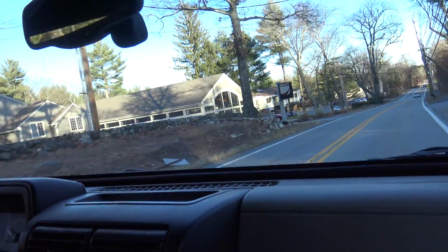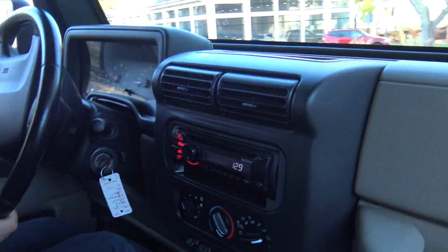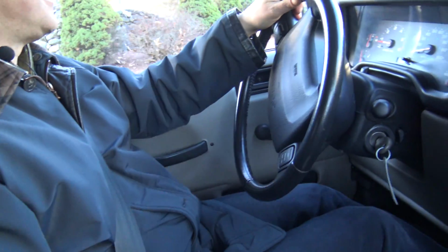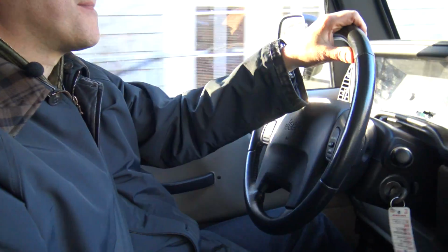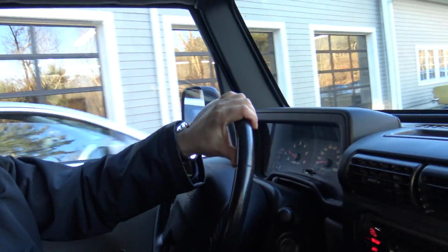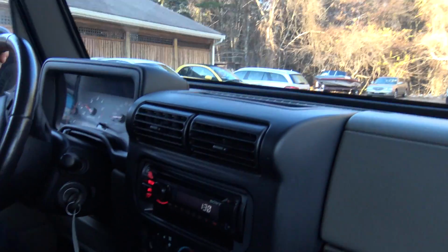So this one would be a good buy, whether you need a winter vehicle and then transition into spring with the top off and maybe a nice little soft top. This would be a really great option. We'll go around the building. Yeah, there's nothing like an inline six with a stick shift, with a good clutch. This is it.